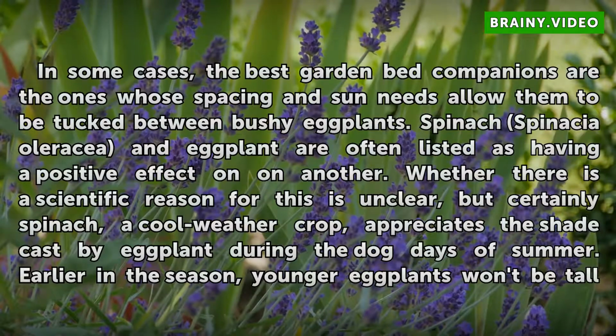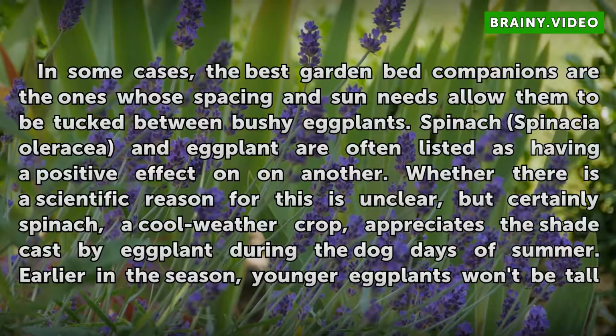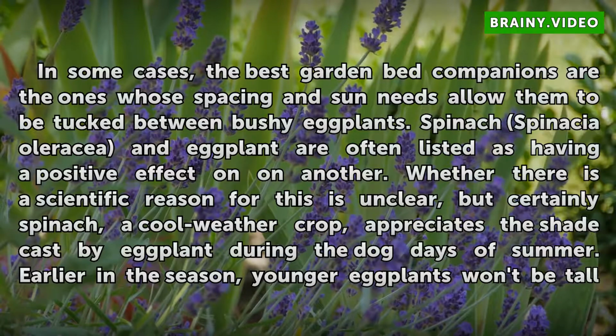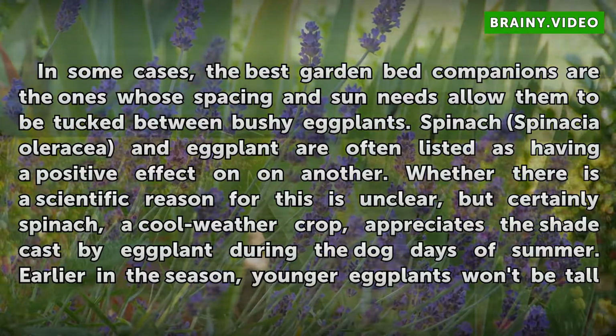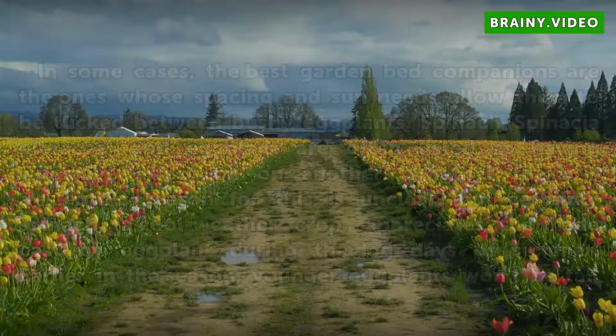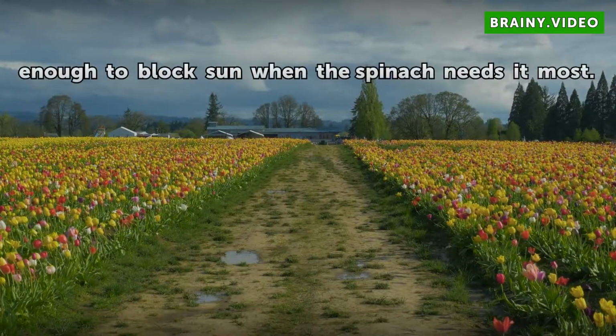Whether there is a scientific reason for this is unclear, but certainly spinach, a cool weather crop, appreciates the shade cast by eggplant during the dog days of summer. Earlier in the season, younger eggplants won't be tall enough to block sun when the spinach needs it most.